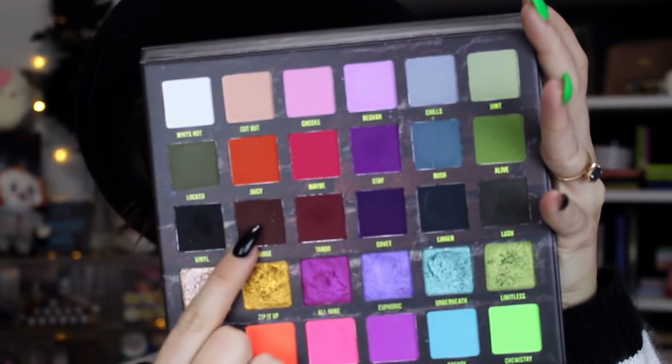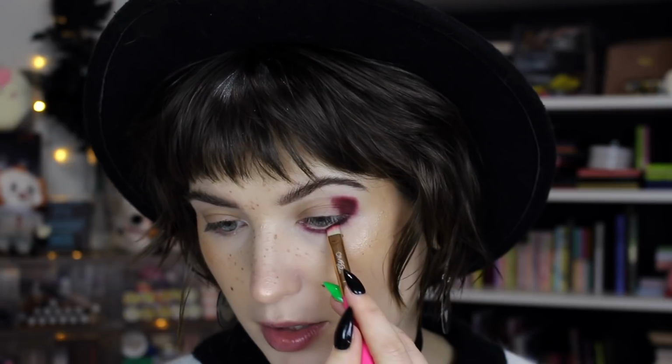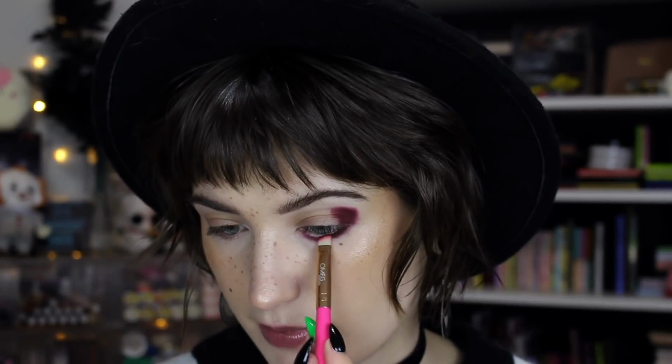I'm gonna drag this along the lower lash as well. I wanna really quick though take Grunge to smoke out the lower lash even more. I'm just taking this on this very random brush from MOTD Cosmetics. It's just an angled liner brush, but it's really fat too. So I'm just gonna kind of push and smudge this against the outer part of my lower lash line.